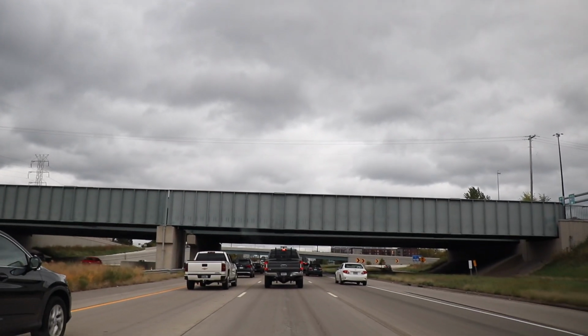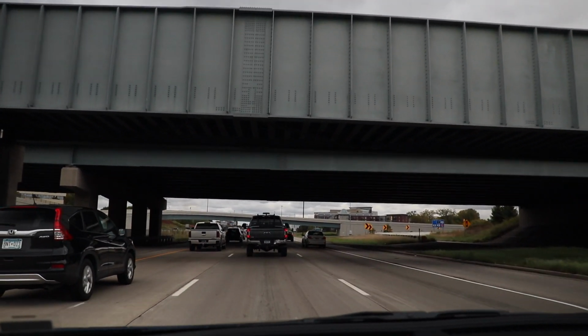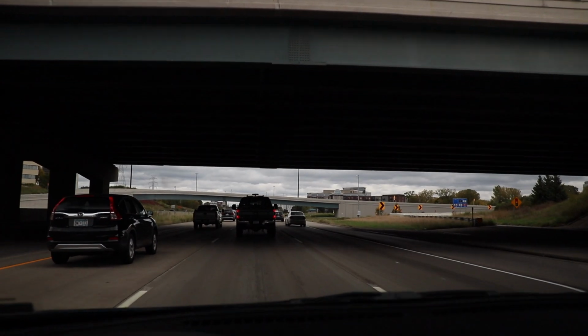And just like that, 2.5 hours later, we're down the road in Minneapolis, coming into the airport. Got 3 hours until liftoff.